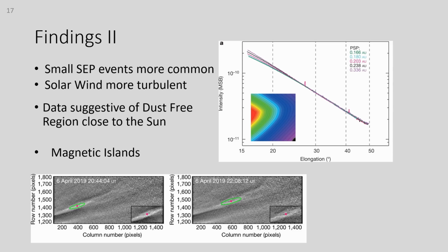And then another small discovery is magnetic islands, which are a set of helical field lines wrapped around a central guiding field line, which sort of form a bottle, if you will. And these had been predicted before, but had not been observed at this point, and I don't think they were saying they had directly observed it, but they were saying these are consistent with magnetic islands.